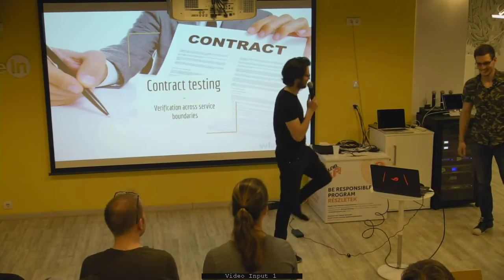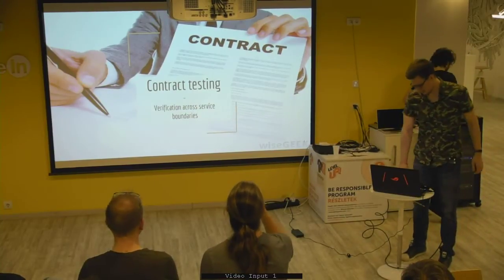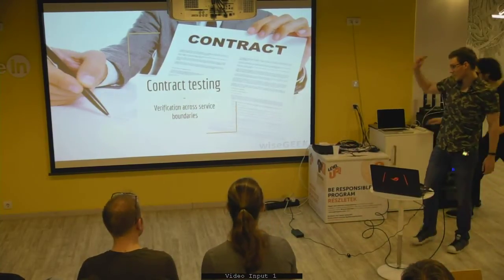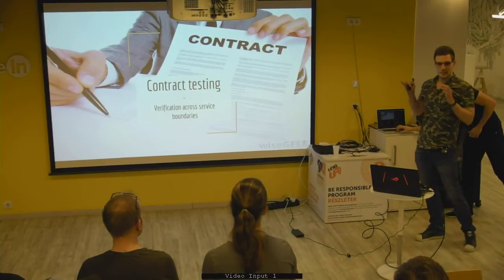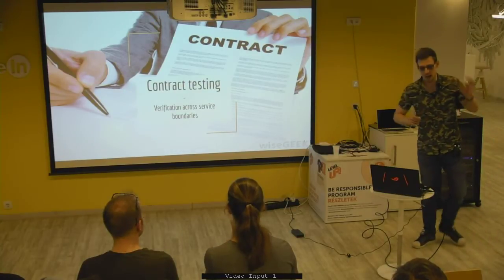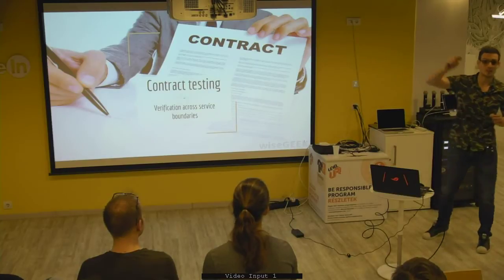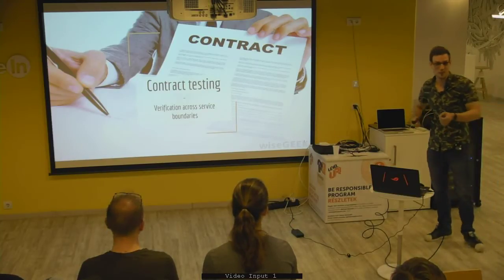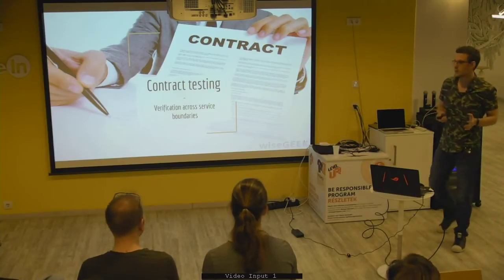Yeah, okay. Very serious topic, quite long. It has a subtitle, which is verification across service boundaries, which is, again, long. And I have a subtitle, and that is how to reliably ship code when multiple teams are working on multiple parts of a single product, even longer. You're going to know what this means in a few minutes.